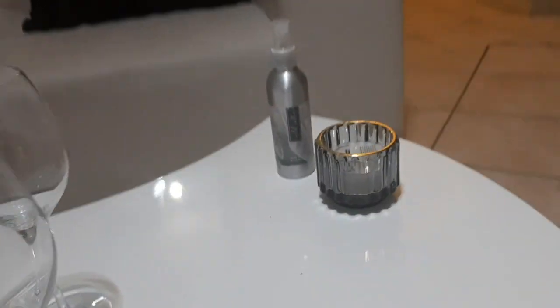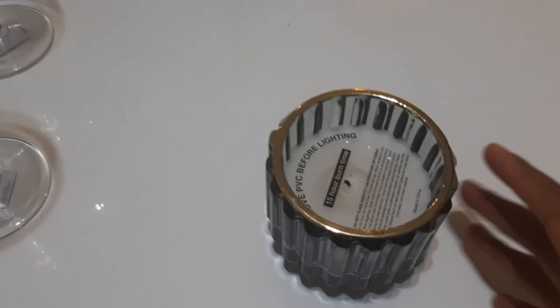And then I got this that time when I went to the shops the first time. I've burnt it already.